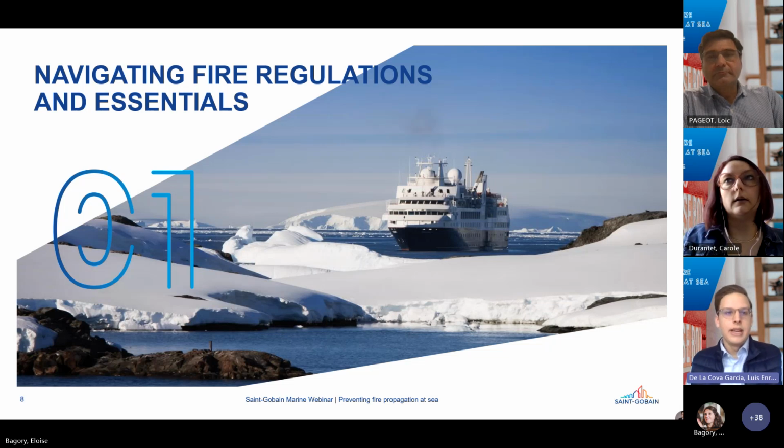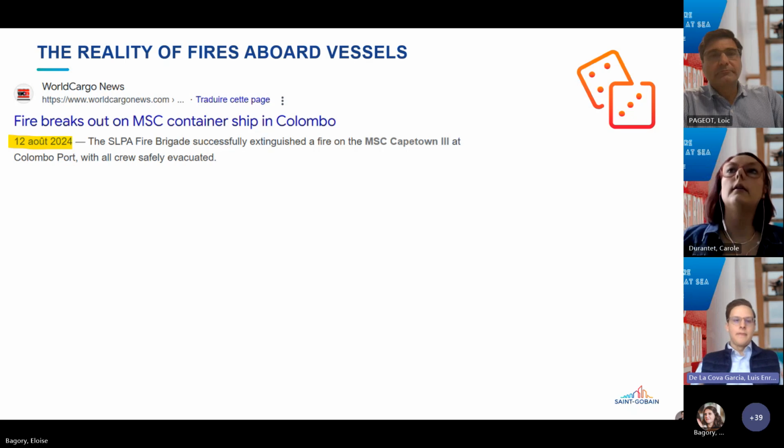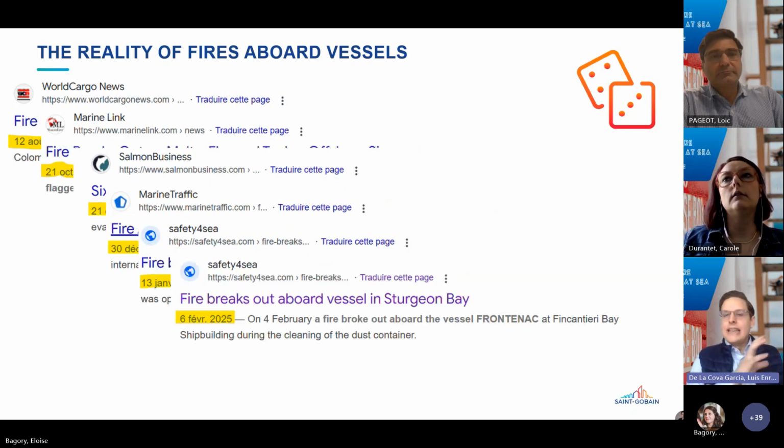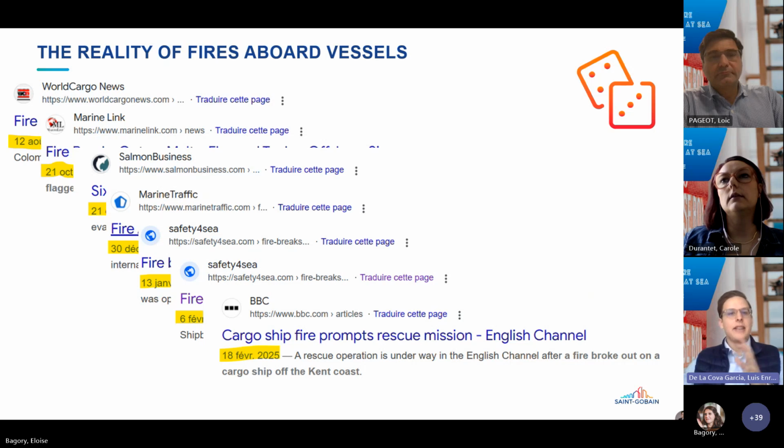Now, jumping right into it, first of all, navigating the fire regulations and its essentials. It's very often that we hear isolated incidents regarding a fire that happened aboard a vessel. Nonetheless, we're always hearing it from different sources, and it's, as I mentioned, quite isolated incidents from one another. But nonetheless, there is a significant amount of fires on board that happen on a yearly basis.